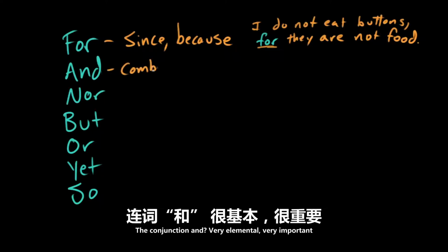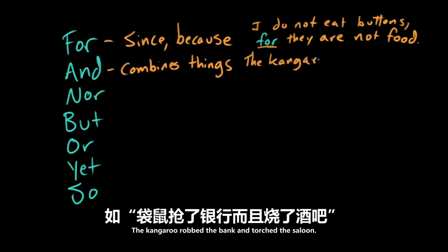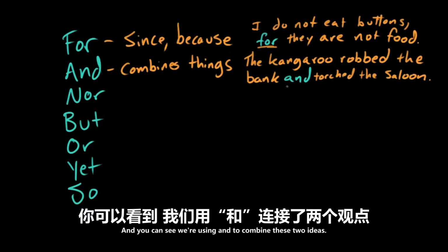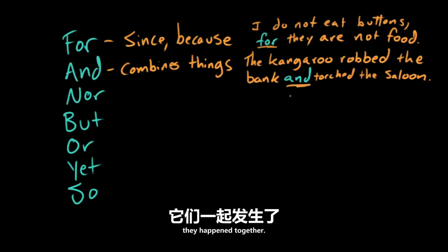The conjunction and, very elemental, very important conjunction, combines one thing with another, as in, the kangaroo robbed the bank and torched the saloon. Rather, a criminal kangaroo. And you can see we're using and to combine these two ideas. Right? We're saying this thing happened, this thing also happened, they happened together.